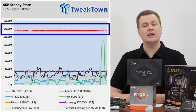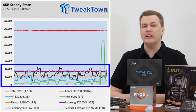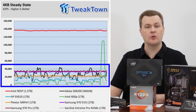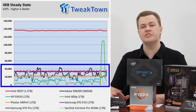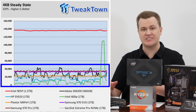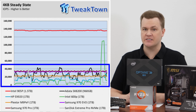It held about 137,000 IOPS all the way through the test. It just doesn't care. Every other NAND-based SSD dropped below 40,000 IOPS, even the 970 Pro, and many of them dropped way below that. There is a huge disparity in real-world heavy performance when you're actually doing large data sets, as opposed to just like a 1 or a 4 gigabyte test, between Optane and these NAND-based drives.